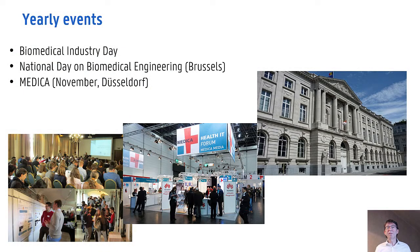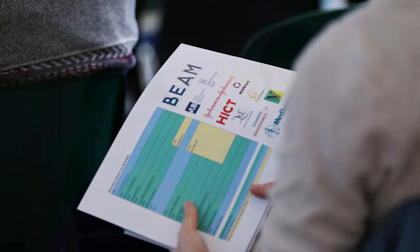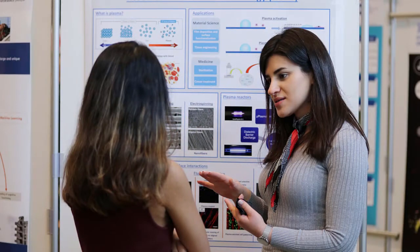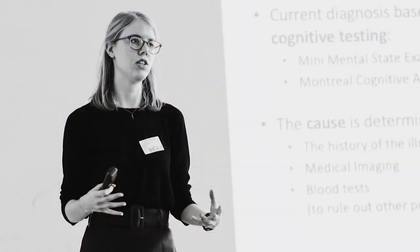Together with BEAM, the program board organizes a number of events for master students. During our yearly biomedical industry day, we invite industry in Ghent or Brussels and students present their master thesis research to industry, while industry presents itself to the students. We also take our second master's students to the National Day on Biomedical Engineering, where all Belgian universities gather to present their research.